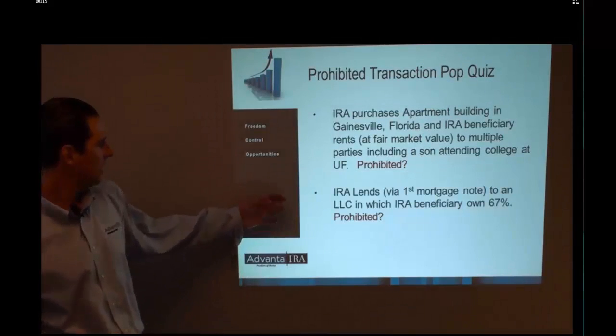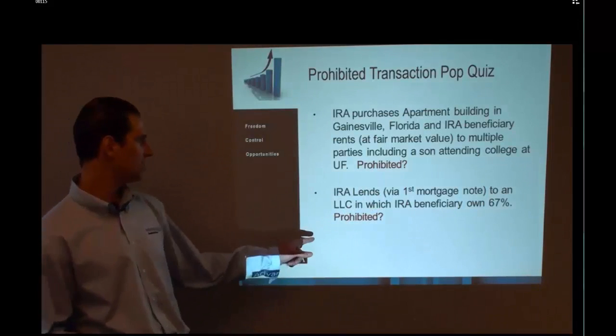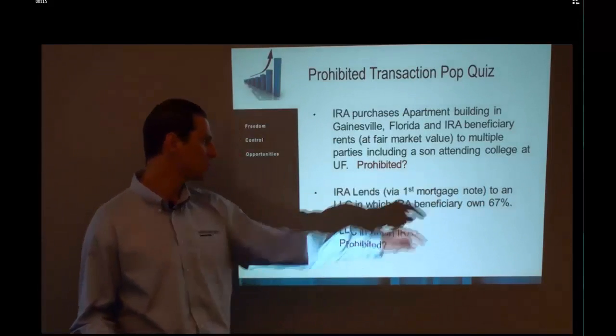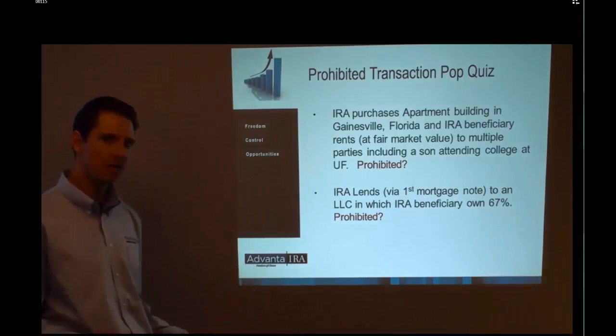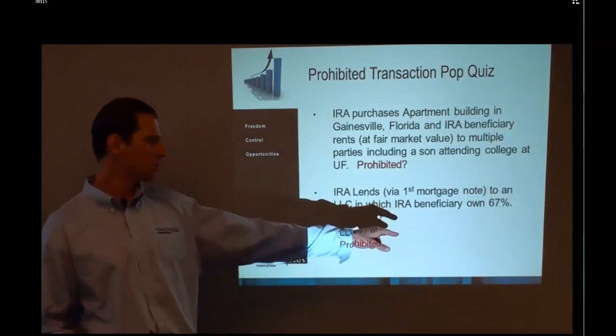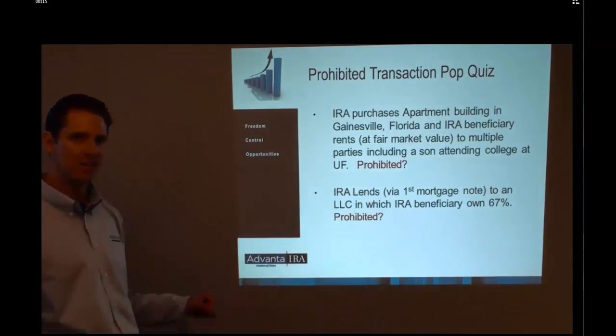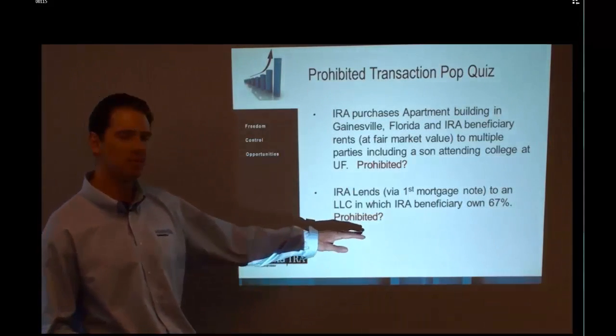The second question, if the IRA lends on a first mortgage note to an LLC in which the IRA account holder owns 67% of the entity that is borrowing the money, is that allowed? No, that's not allowed, because the IRA account holder owns over 50% of the entity that is looking to get the loan. That percentage would need to be less than 50% for this to be a valid transaction.